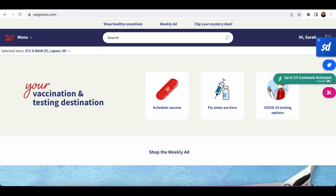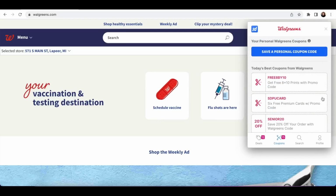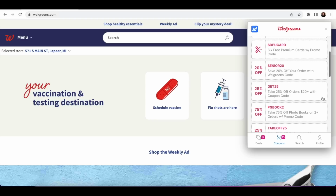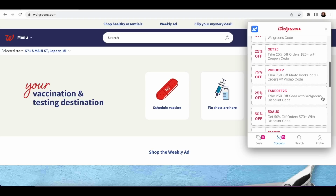A couple other things to take note of is the other two tabs on the Slick Deals browser. The second one is showing 2% cash back for any purchases that we make on the Walgreens website. The third one down below that is the coupon codes for the different photo deals, the different codes that we can use online that are working, and you can click on one of the codes, and the users there will tell you what it worked on and what it didn't work on.